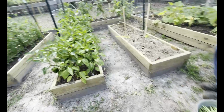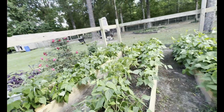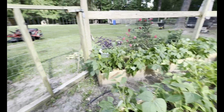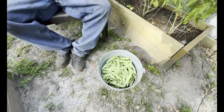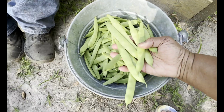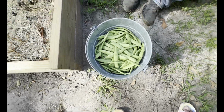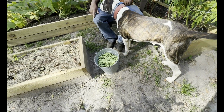All right, y'all, so we just harvested our Navajo beans. Well, my husband did majority of it, but I came in and picked up the slack. So we harvested both of these raised beds, and we have this bucket almost full of these nice, juicy Navajo beans. Now, this is what a Navajo bean looks like. So now we're going to go in here and wash these up and put them in our deep freezer.